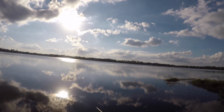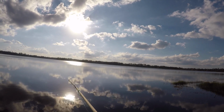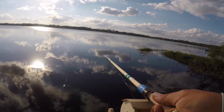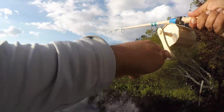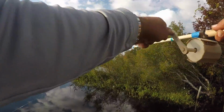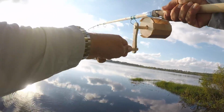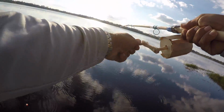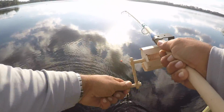Oh. Something's got my minnow, guys. Something's got my minnow. Oh, we're on. Oh my God, we're on. Oh, do I got him still? Oh my God, I think I got him. Oh my God, we got one on this. The homemade rod's got one. What do we got? It's a little bass. Oh my God, I can't reel the thing in. Get him up here.